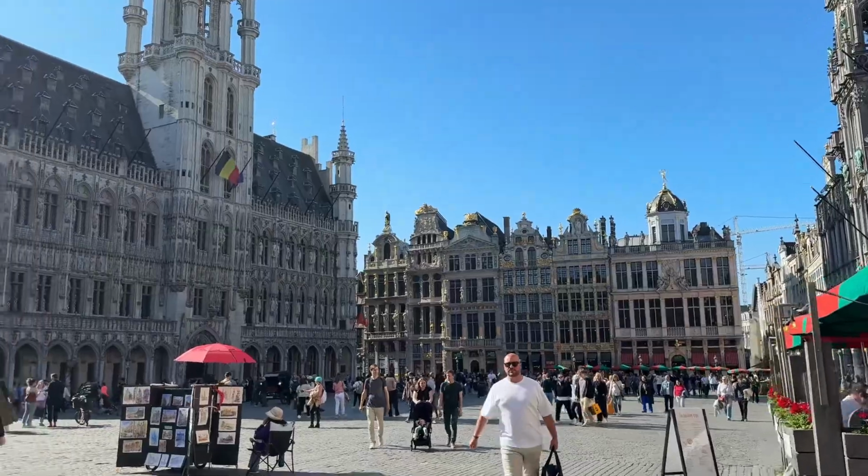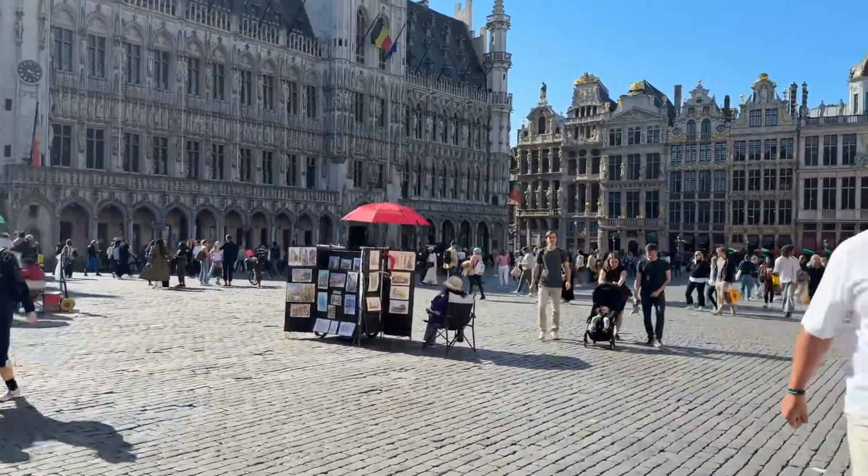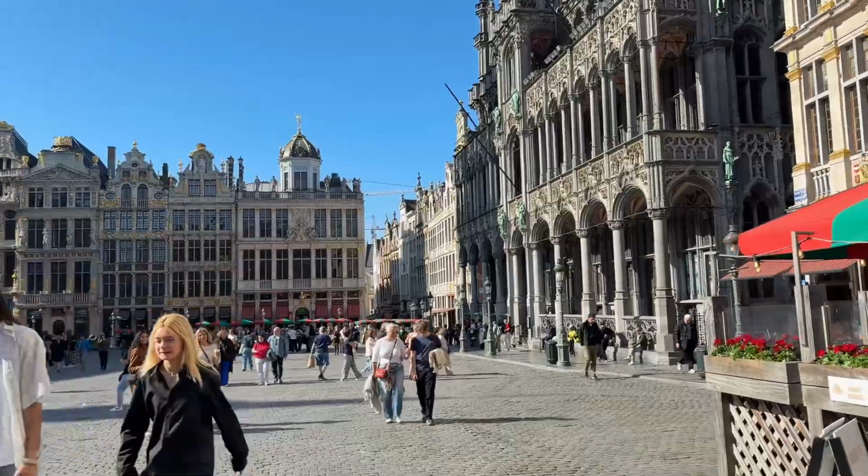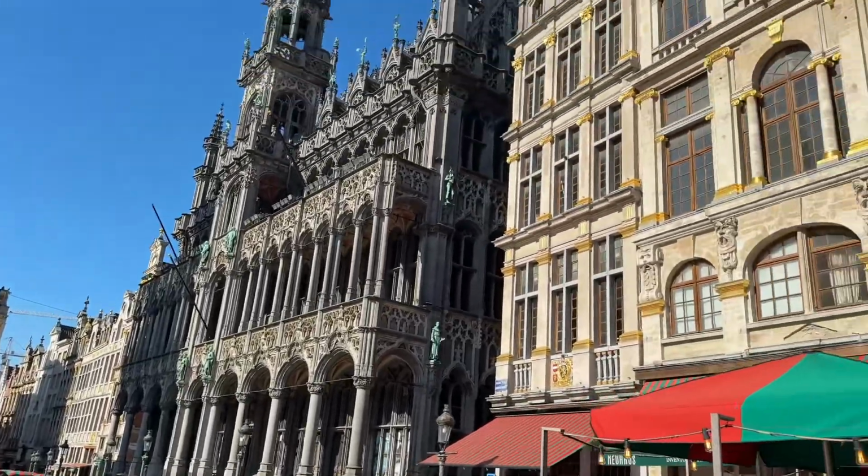These buildings are, I mean, I don't know, they are out of this world. They are so beautiful. It's called the Grand Place. I had to walk 20 minutes to get here, but it was worth it, to be honest.